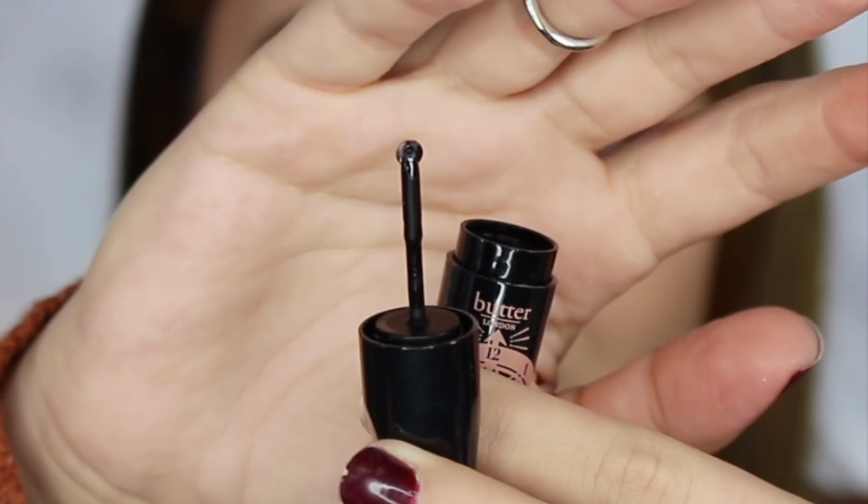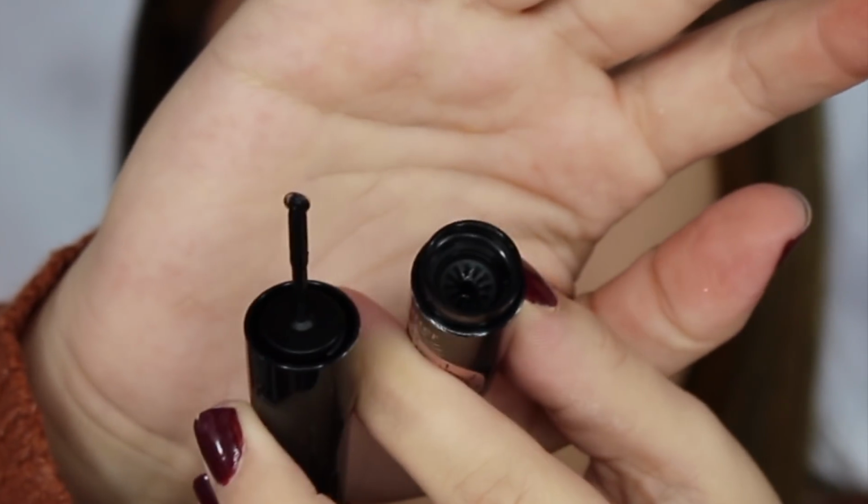I do have a liquid liner. This is by Butter London. It's called Stroke of Wow, and it's one of those roll-on eyeliners, and I am simply terrified of this. If you can see, it's literally like a little rolly wheel, and the pot's weird. I believe MAC did one of these, and I think maybe a drugstore brand, and I don't know that they're very loved by people, so I'm scared. I don't even know how to use this.